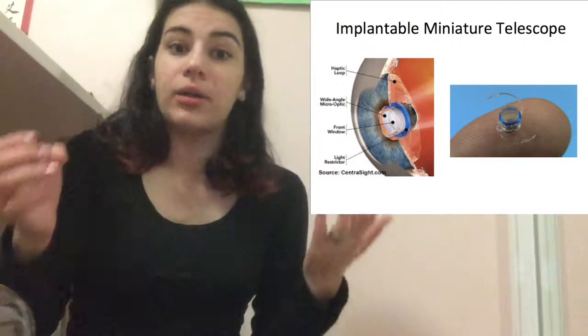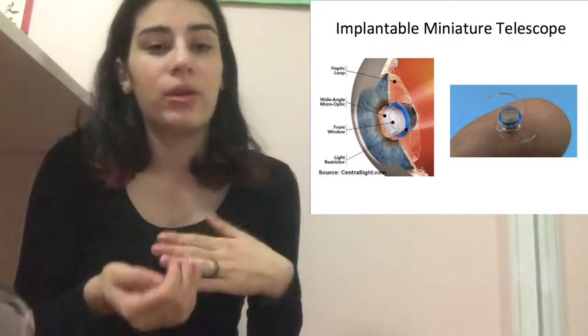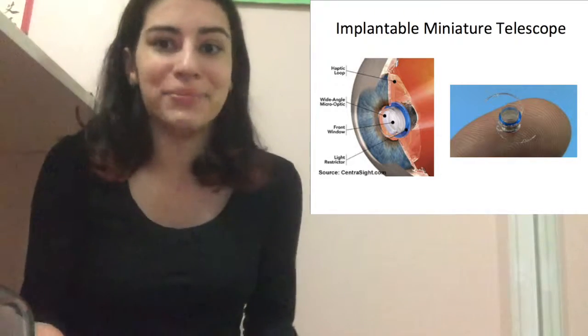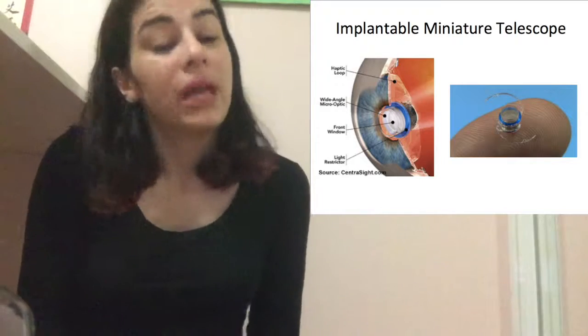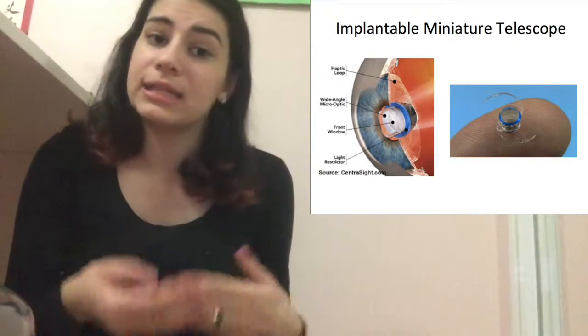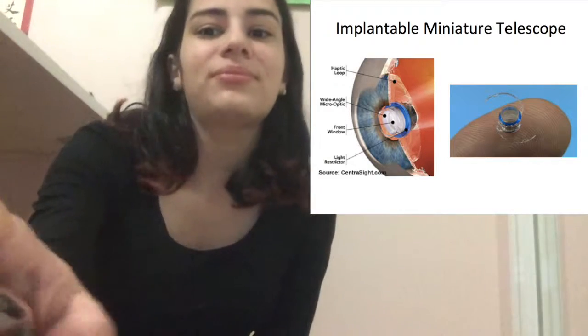Luckily, however, technology is being created to try to combat macular degeneration, and one of these technologies is the implantable miniature telescope, or the IMT. It was FDA approved in 2010, and since then it has continually been improved upon, and is still being improved upon.